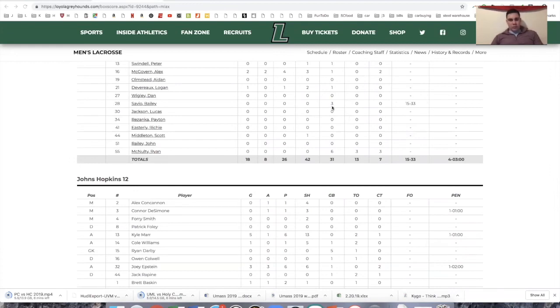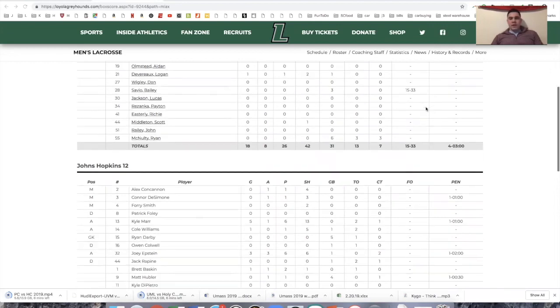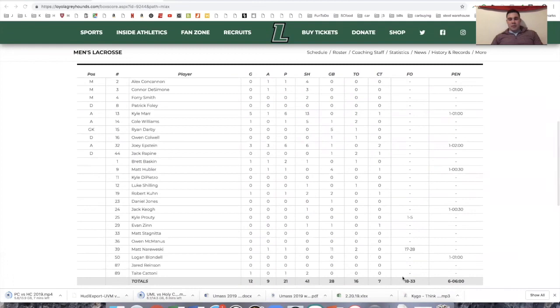15 for 33 from Loyola, only 3 ground balls, which means probably a lot of wing play on that side to get a lot of wins. Hopkins, 18 for 33. Total, very good. 1 for 5 and 17 for 28 with 11 ground balls and an assist, which was a solid day at the X. We'd love to see these 2 turnovers out the door, but I think most coaches would take that day at the X. So let's get to it.